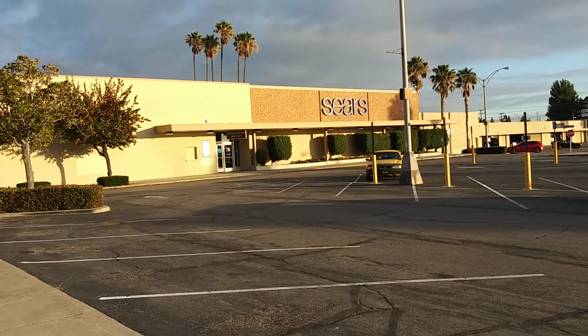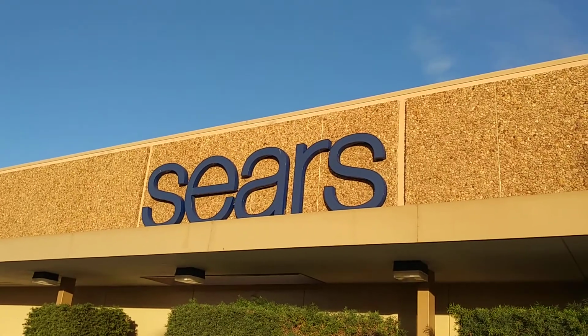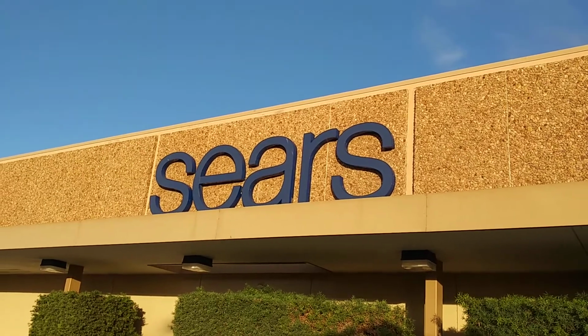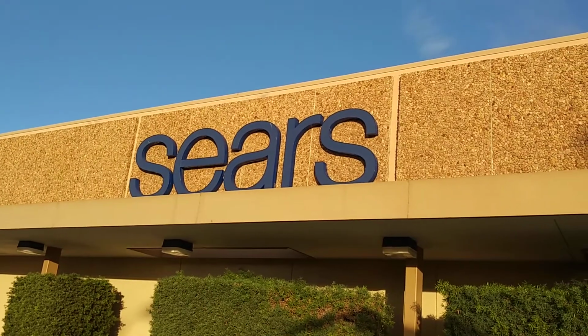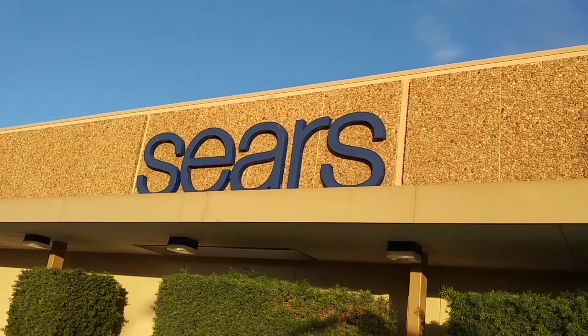But here's the Sears back lot, City of Orange. The most modern logo of Sears. I remember back in the day when they had that scroll S that said Sears in that green color. They took it down, put the most modern one up.